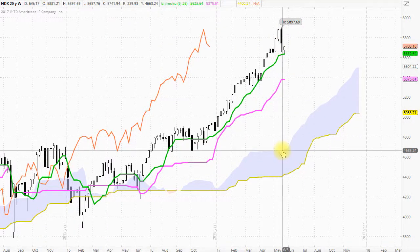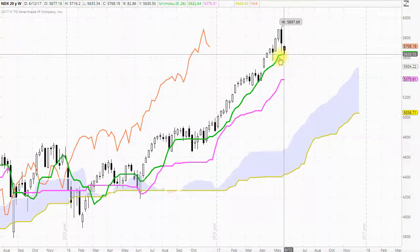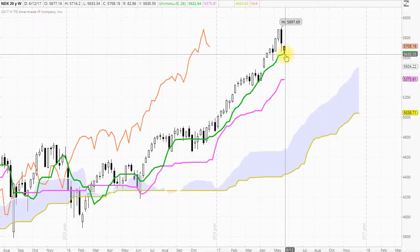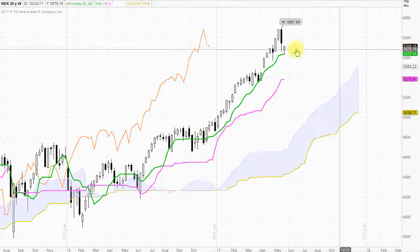We are looking very overextended still in depth away from the Ichimoku cloud. Very great distance. So this is a natural thing for the market to do, to attempt to find some equilibrium. Now, importantly for this week's trading, we are seeing the Tenkan-sen at 5632 holding as support. So that is a very important area for this market, and we haven't closed down below that Tenkan-sen since roughly about November last year. So that is a very important region.